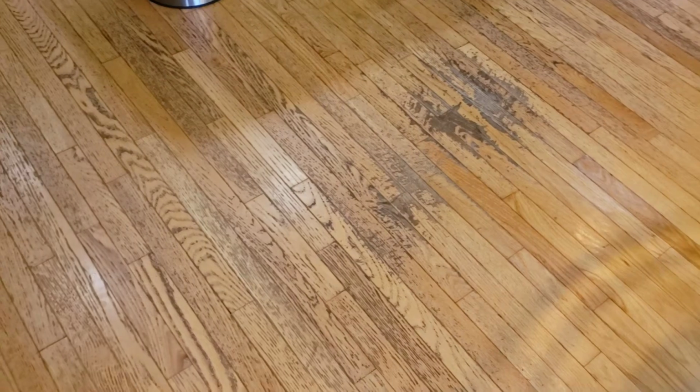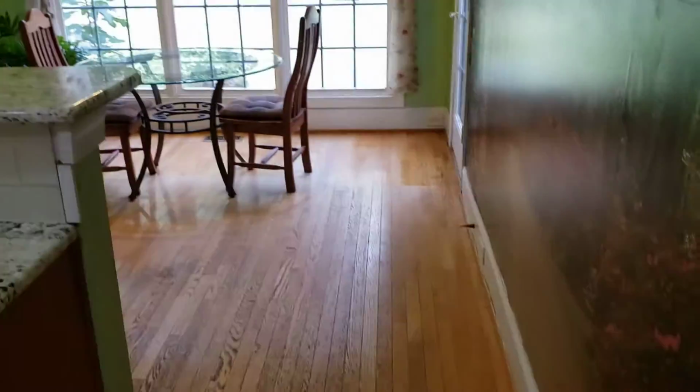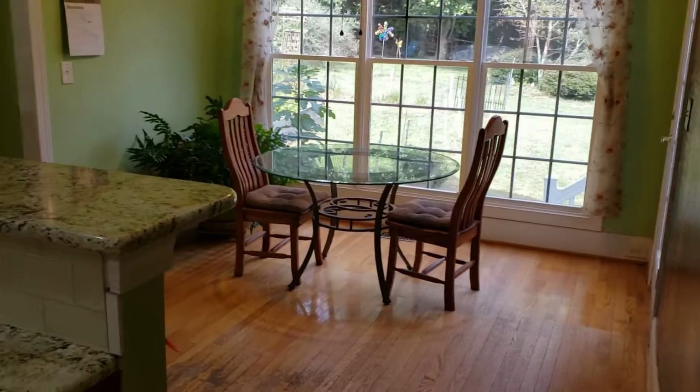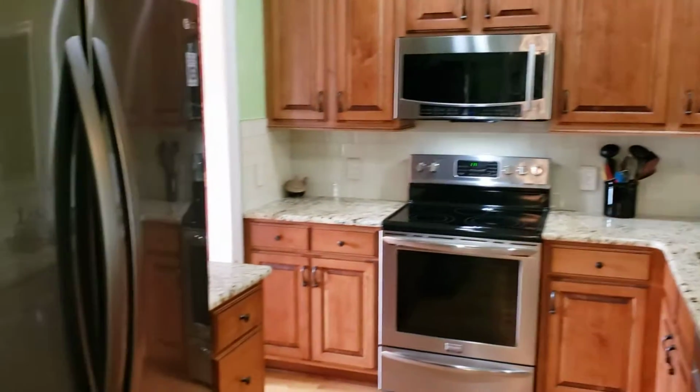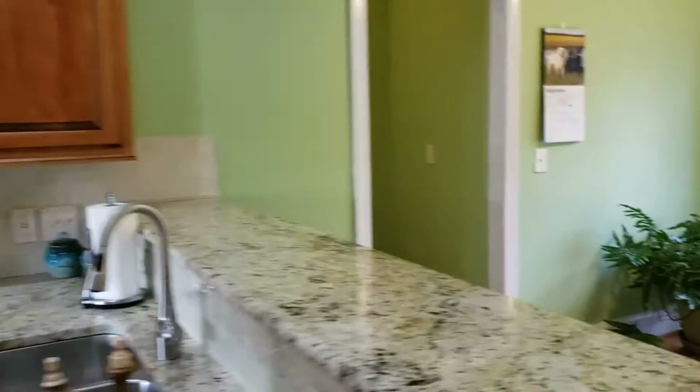Do notice the hardwoods have some pretty decent wear on them. I have a mask on, I don't smell any dogs, but looks like your typical dog type traffic. Noticing also the baseboards are a little bit dirty. That's also typically from a dog. That would need to be repainted as well at some point. But little eat-in kitchen area. Kitchen, stainless steel appliances look pretty new. Actually very new on that LG refrigerator there. Yeah, I can actually feel walking on that it's a little bit rough. Needs to be refinished.